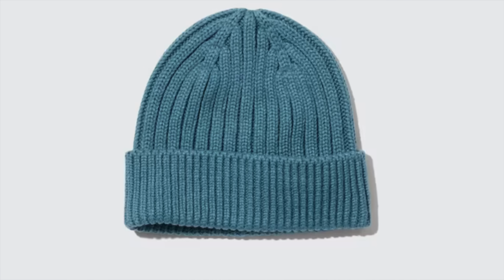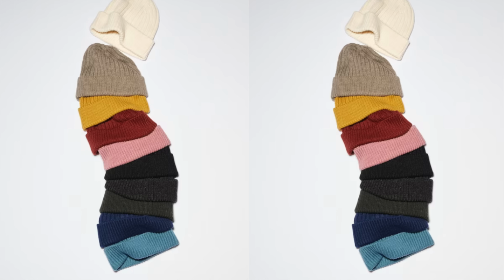The snug fit and the stretchy rib fabric offer a comfortable yet secure fit, making it work for a wide range of head sizes. We are talking about a timeless winter accessory that looks good on every guy and does an exceptional job of retaining warmth. You definitely want to grab yourself one or two Uniqlo Heat Tech ribbed beanies.